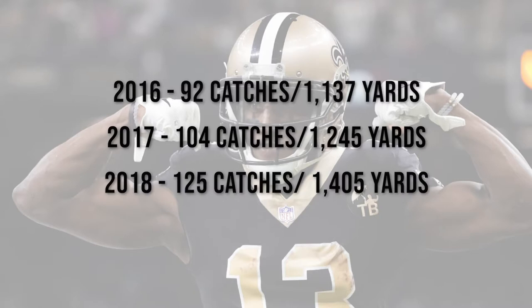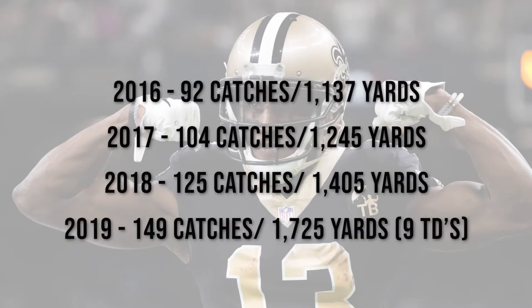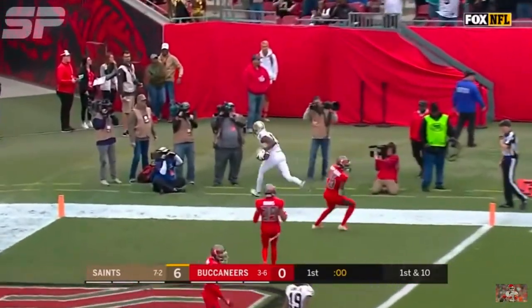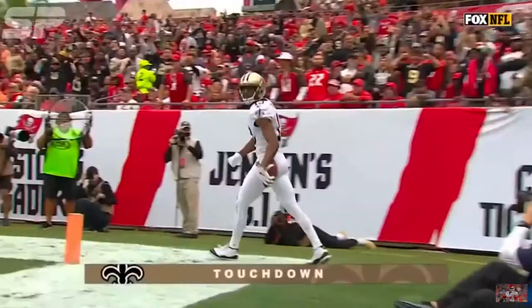And in the 2019 season, he had 149 catches for 1,725 yards and 9 touchdowns. Not only did he rack up all of those catches and yards over the last 4 years, in that same time span, he's also caught 32 touchdowns.